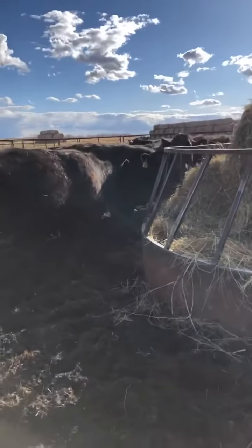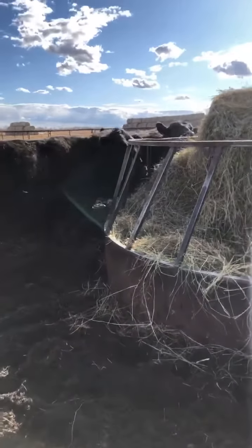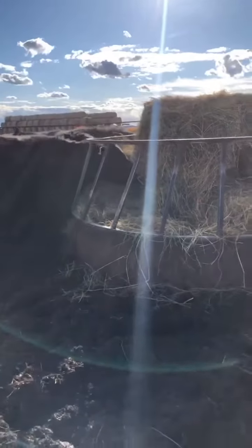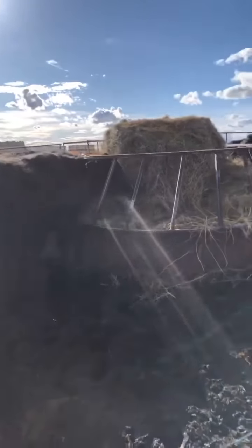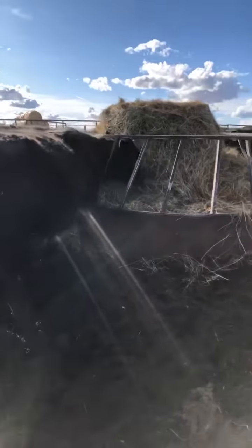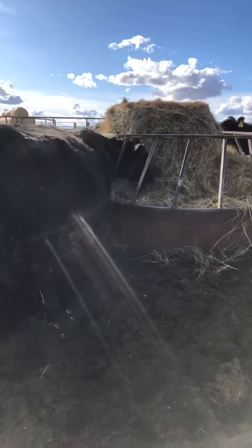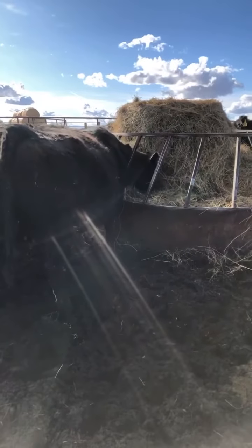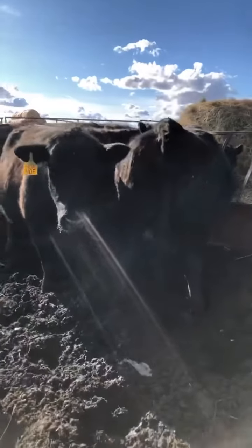So this is what the feeder looks like from the outside and from the bottom. There's slats all around it, so the cows are able to put their heads through, so they're not making too much of a mess. And this feeder is also tapered out a little bit, so it's called a skirt. So that means when the cattle are eating, they're not just pulling the hay out and letting it drop by their feet. It gets contained within the feeder, so they're not wasting as much.